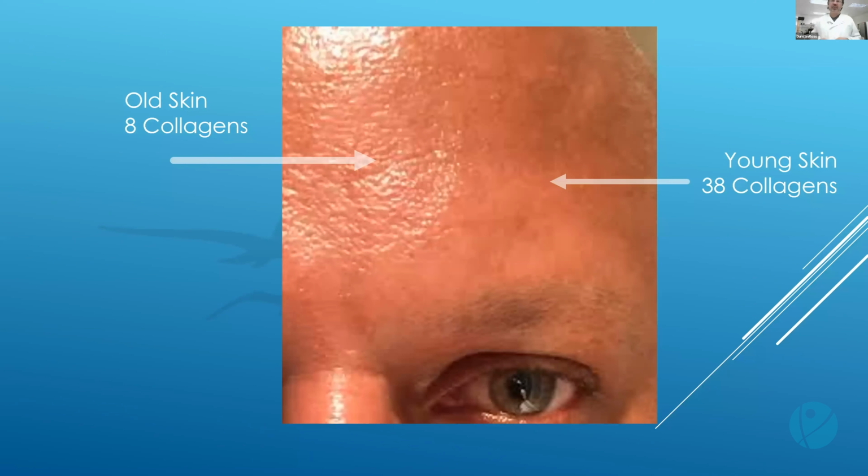What you're seeing here is new skin being made by young exosomes. And these young exosomes make everything that baby exosomes make. And if you look at a baby's skin, it's very soft and supple. And indeed, that's what you see. So the difference here is that by using young factors, we can make young skin, we can make young hearts, we can make young knees, we can do whatever we need to do.